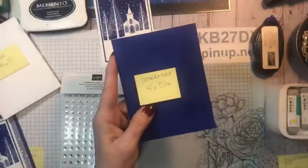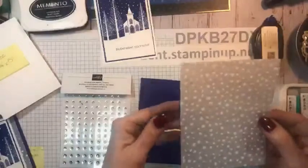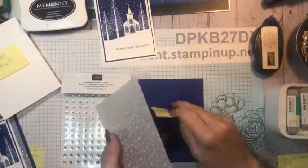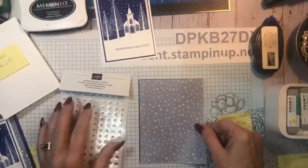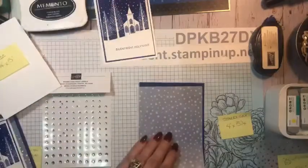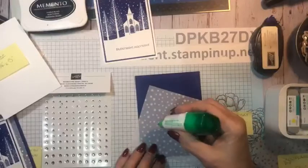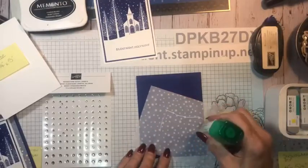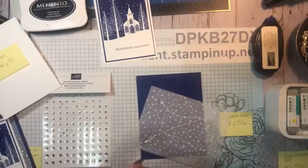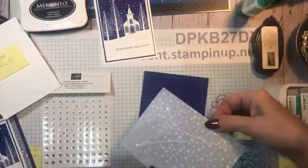I decided I want to pop this layer up. So instead of just having this by itself, the flocking layer, the vellum, I've added it to a layer of Starry Sky cardstock. And let's see. Oh, I did it with the Tombow glue again. And just in the center. I'm not going all over, just some in the center, because it's going to be hidden then by the church.